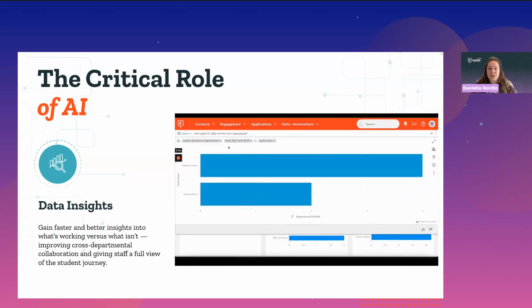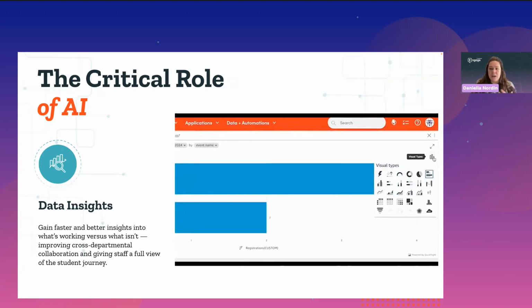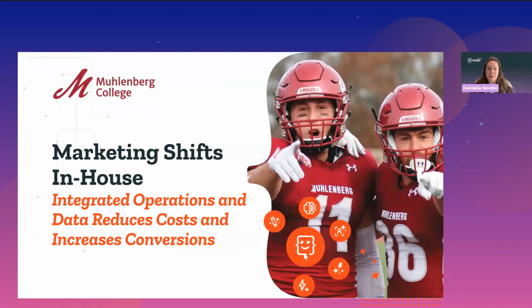The next example I want to share is about these data insights and making decisions in data silos, which we all know are real. And my example here are my friends at Muhlenberg Graduate College. So Muhlenberg had a huge undertaking. They were integrating 2 colleges, an undergraduate adult learner program, and then the graduate college. And really what they wanted to do was bring their marketing in-house. They wanted to reduce their operational cost. They wanted more insight into the data that their outsourced marketing efforts were providing.